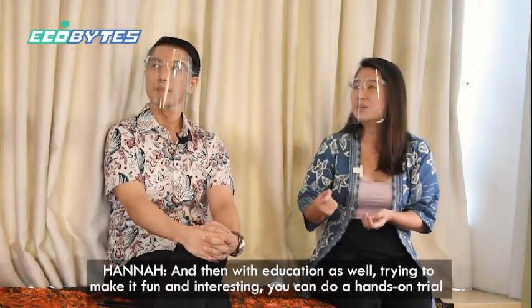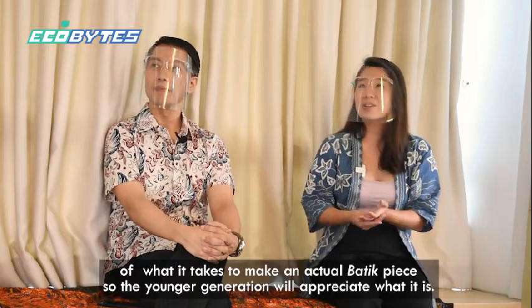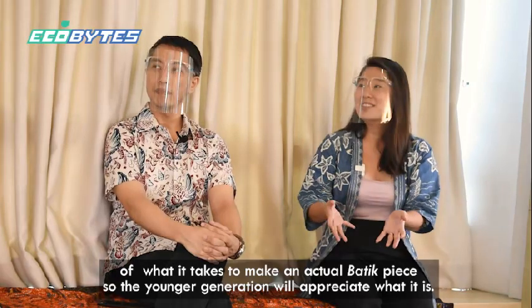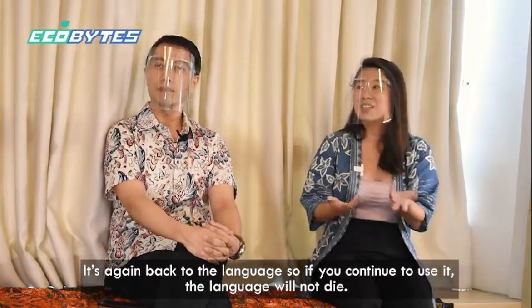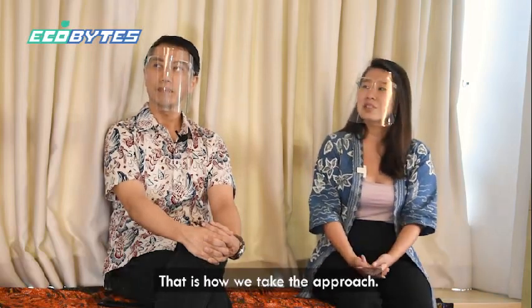You can do a hands-on trial of what it takes to make an actual batik piece, so that the younger generation will appreciate what it is. It's like, again, back to the language thing. If you continue to use it, then the language won't die. So that's how we take the approach.